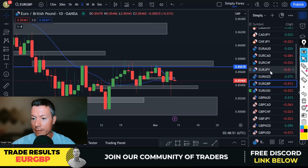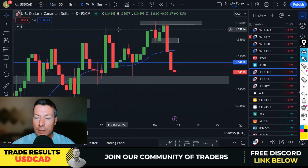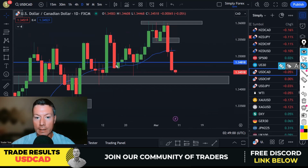The next trade idea was US dollar, Canadian dollar. And this was a case of it just didn't retrace, guys. So out of all the US dollar pairs, I really like this one. So this is the day chart. We were in an uptrend and then bang. Price broke this low.